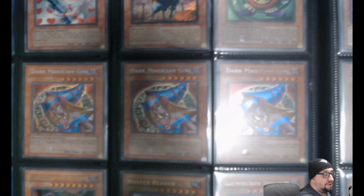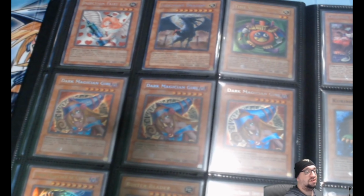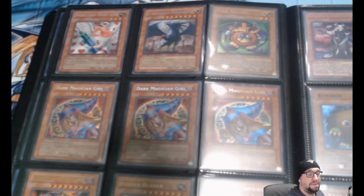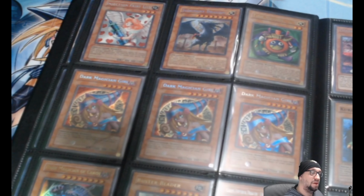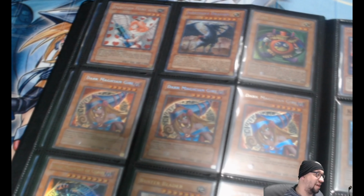So, anyways, there is my... if you're talking female original Duel Monsters Yu-Gi-Oh, she's your holy grail for female, and I'm just happy to have three MFC ones. So, you guys saw some Dark Magician Girls earlier, huge simp for her, she's my second favorite.